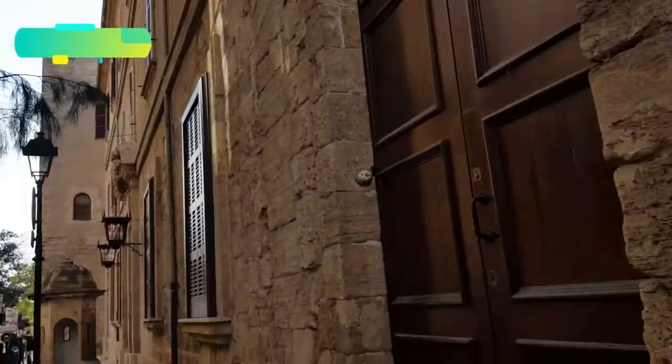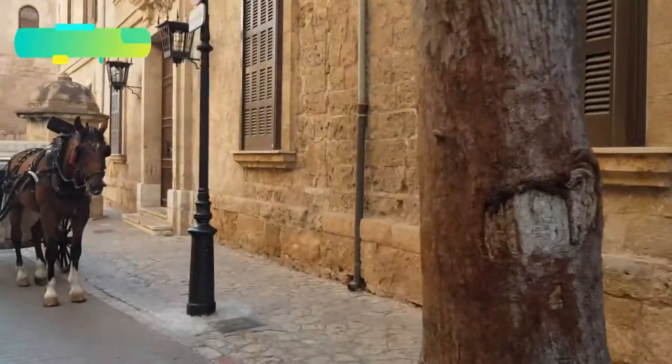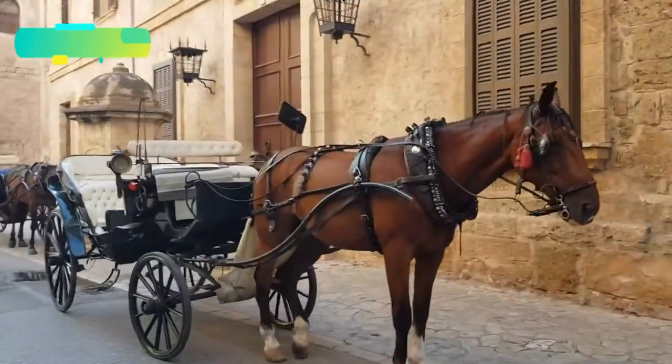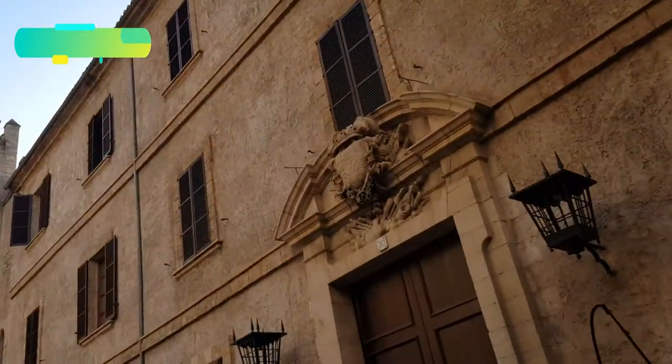The Royal Palace of La Almudaina is located just opposite Palma's Cathedral, La Seu. Its elevated position overlooks the Bay of Palma. The word Almudaina comes from the Arabic for fortress.